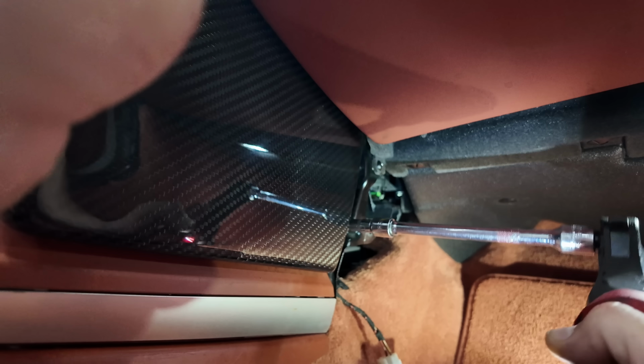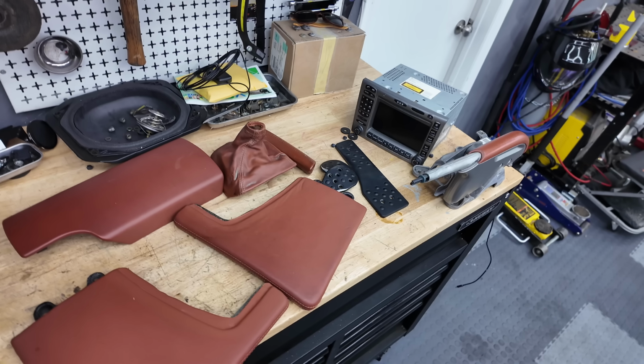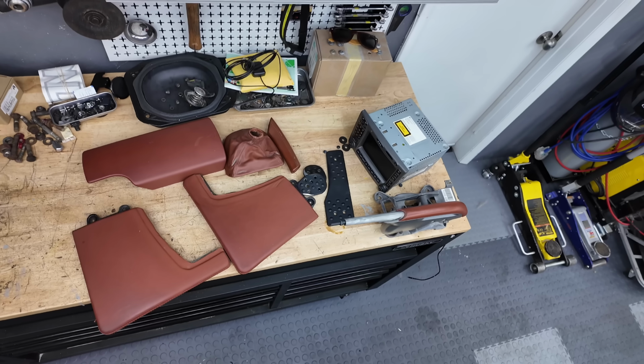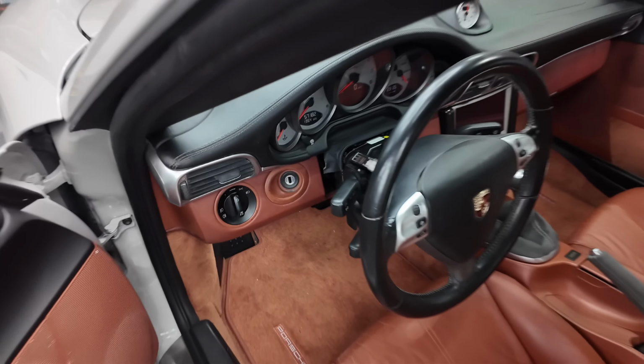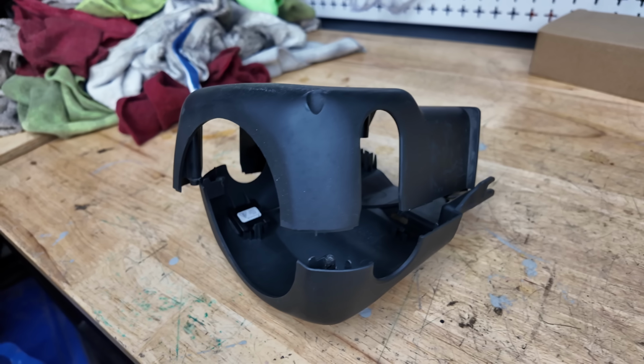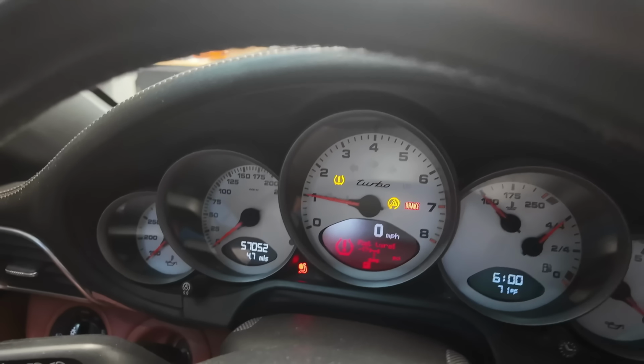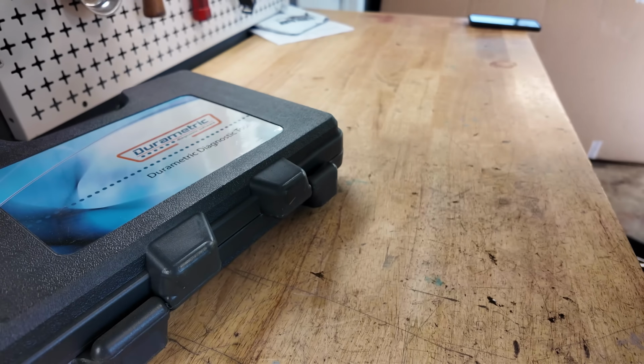And with these parts and pieces, this is the most complete this car has ever been on the interior, and it looks fantastic. I'm so happy with it. Look at all these old parts that I removed, but there are still some things missing inside, i.e. the steering column cover. Now it's missing for a reason, and you guys may remember that this car threw a bunch of codes at me when I rebuilt it: the PASM, the PSM, ABS, all those kinds of lights.